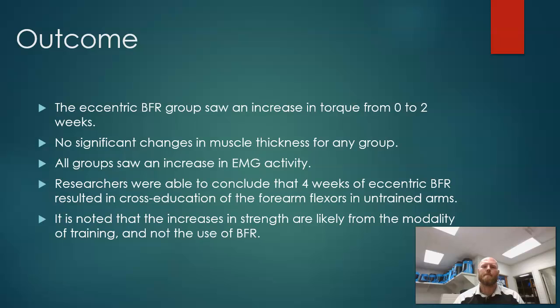The outcome. The eccentric BFR group saw an increase in torque from 0 to 2 weeks. Neither group saw a significant change in muscle thickness. All groups saw an increase in EMG activity, and this is normal in untrained patients once they begin training. Researchers were able to conclude that 4 weeks of eccentric BFR resulted in cross-education of the forearm flexors in the untrained arm.